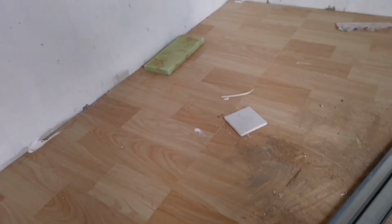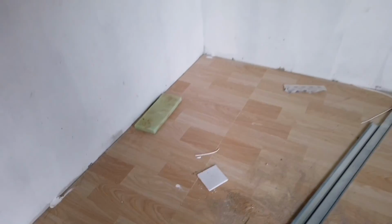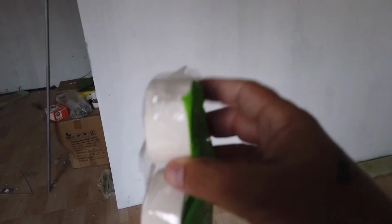The tape they use. Oh, is that it down here? Yeah, hold on, wait there. This is the tape they use. Look how skinny that is. And it's just paper. Again, not good enough for me.